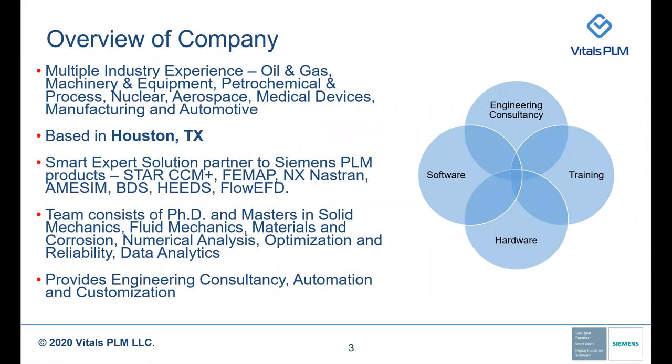Vitals PLM has multiple industry experience, namely oil and gas, machinery and equipment, nuclear, medical devices and manufacturing and automotive. And we are based out of Houston in Texas. Vitals PLM is a smart expert solution partner to Siemens PLM products to sell products like STAR-CCM+, FEMAP, NX Nastran, AMESim, which is system level engineering software, BDS, Battery Design Studio for battery simulations, HEEDS for multi-objective design exploration and optimization, and FloEFD, which is a CAD embedded CFD solution for design engineers, CAD engineers.